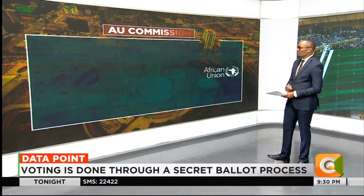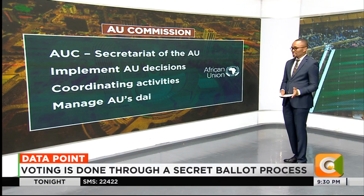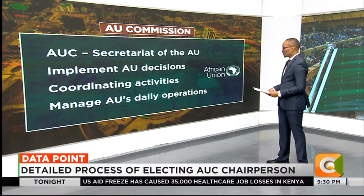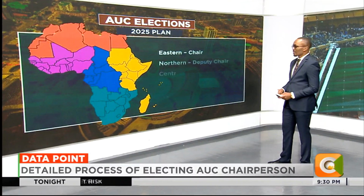So the work of the African Union Commission, this is the Secretariat of the African Union. They implement the African Union decisions, they coordinate activities, and they also manage the AU's daily operations for the continent. Now, the 2025 plan, this is how it looks.